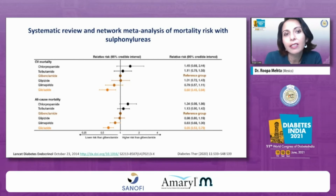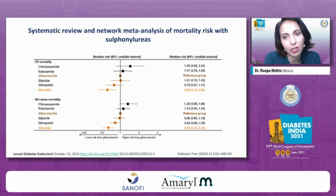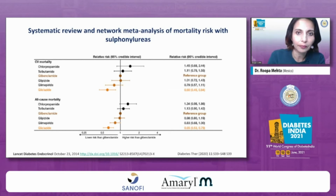And finally, this recent systematic review and network meta-analysis of mortality risk with sulfonylureas does seem to suggest that there is a difference between the first, second, and third generation of these agents, with gliclazide really showing the lowest risk. And you can see that the last 3 are the really third generation sulfonylureas. So in summary, with the CV outcome data, it's still controversial. I think Carolina does reassure us a lot, but if we look at this kind of mortality risk data, it does suggest that the older generation drugs were associated with a greater risk.